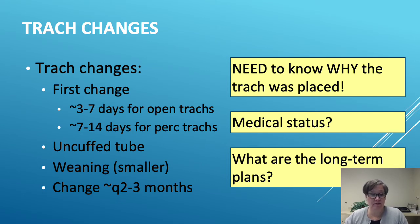You can use a flexible endoscope to confirm placement. That's not routinely done, but if there's any concern about placement, that's a surefire way to know whether you're in the airway or not. It's also nice to use flexible endoscopy to not only make sure the tube's in place, but also that the tip of the tube is not abutting the tracheal wall.